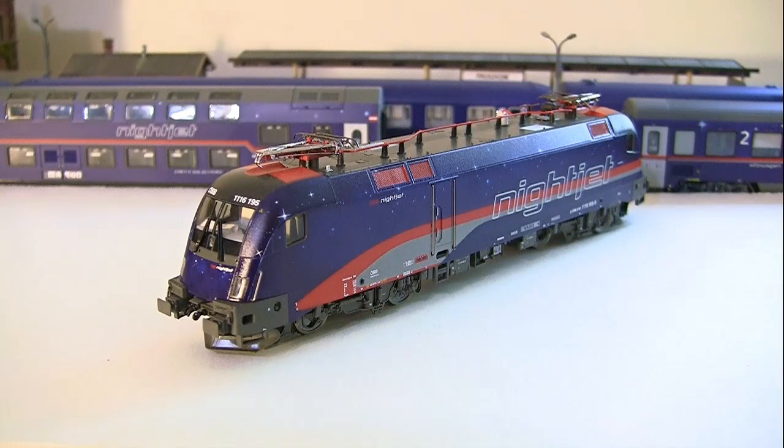This is the latest version with updated 22 pin DCC interface. And I got this one at the end of 2018. So if you are looking for one, you have some serious hunting to do because they are rare. In general, a lot of small parts and details, excellent paint quality, very good drive as always from Roco. A perfect match for that 9-piece set if you want to have a matching locomotive.